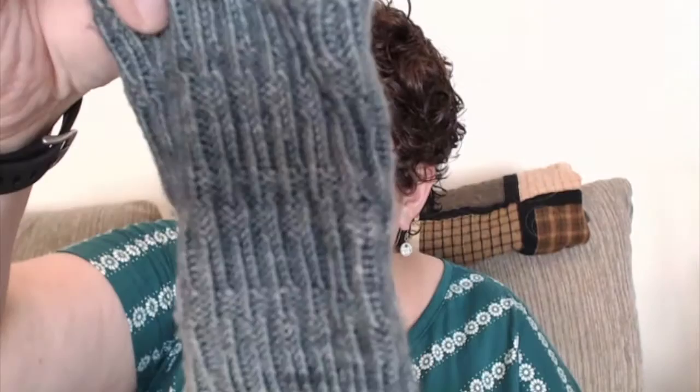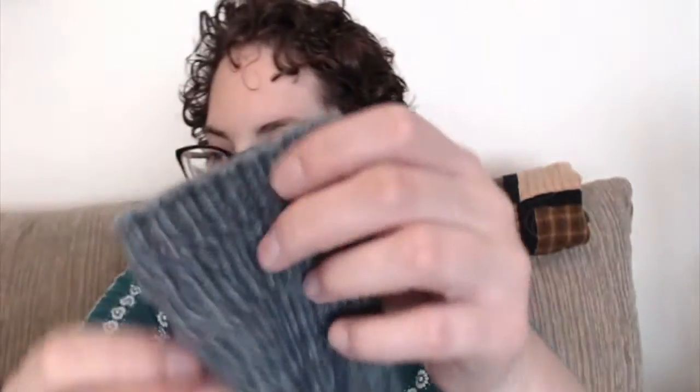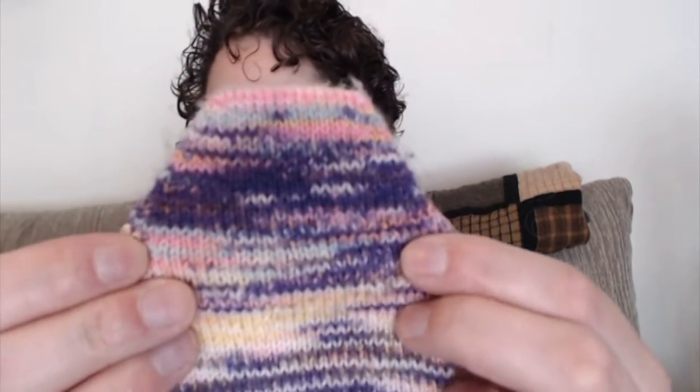This is a sock I knit about 6 years ago out of some Hazel Knits yarn. It's worn wonderfully. This is an Ann Hanson pattern. I can't even remember what it is, but it's just still really lovely all these years later. So I love this yarn. But I find that for me, this toe cup of increasing every third round is what works best.